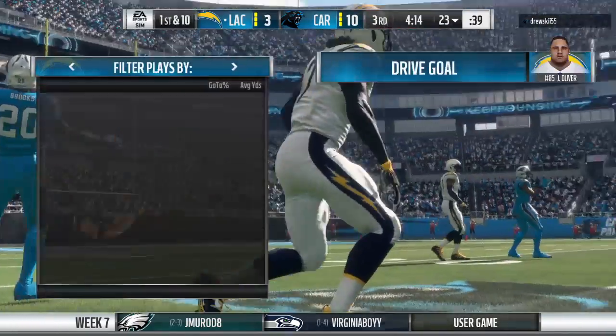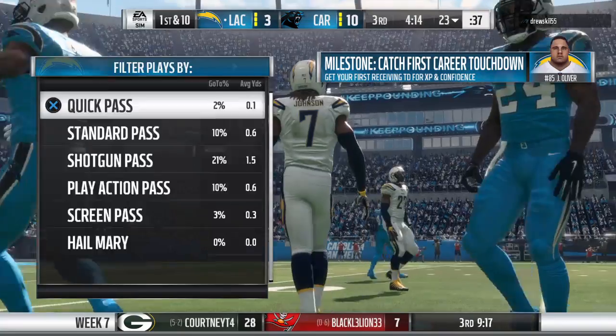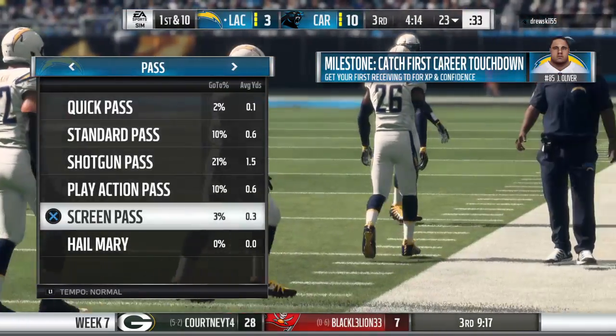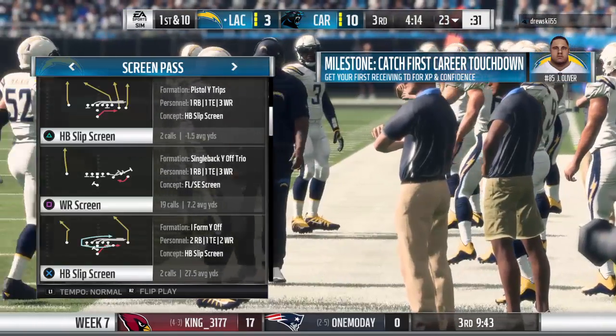Now we'll look at the Chargers offense. They get ready for their first possession of the second half. They were able to get the stop defensively. Now a chance to turn that into points on the offensive end.